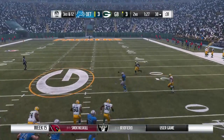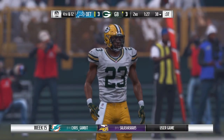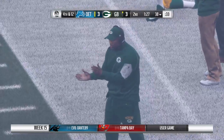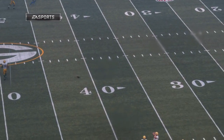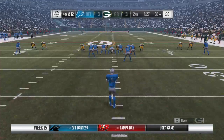Now it's Watson, and this is going to be incomplete. But no second guessing the call here. It was 3rd and long, so throwing the football was probably the smart play to try and pick it up. But they don't get it, and now the defense goes off the field feeling pretty good about themselves, gaining some momentum as they force them into a likely punting situation.